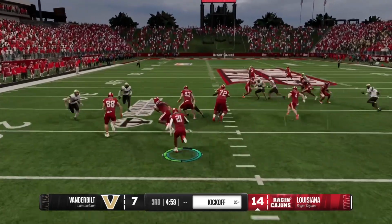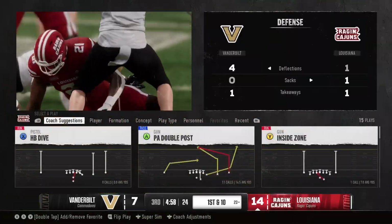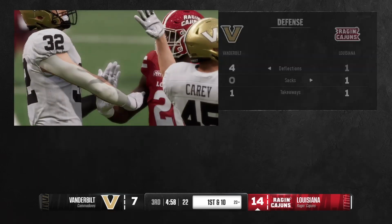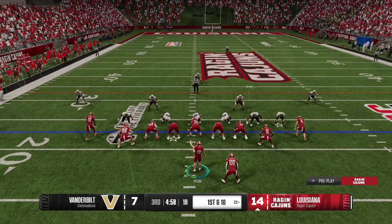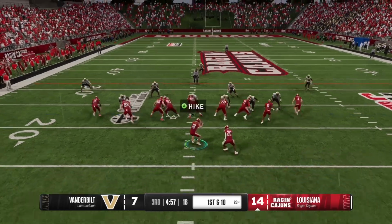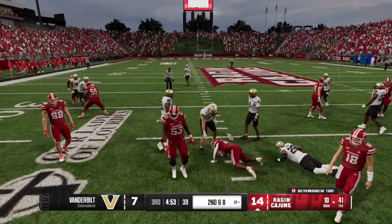Looking for an alley from inside his own 10. And the returner could find no daylight. He goes down. Here comes the Louisiana offense onto the field. They had this lead to start the third quarter because of the passing game. Didn't get a lot done on the ground. They did, but the quarterback is in a rhythm. That was obvious in the first half.